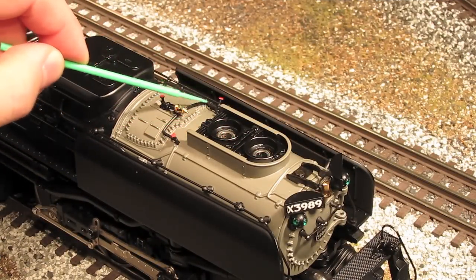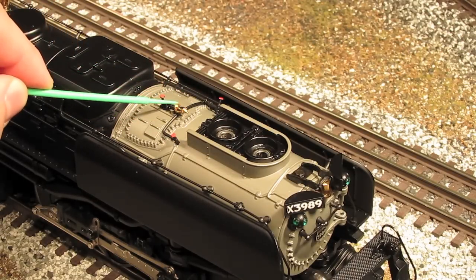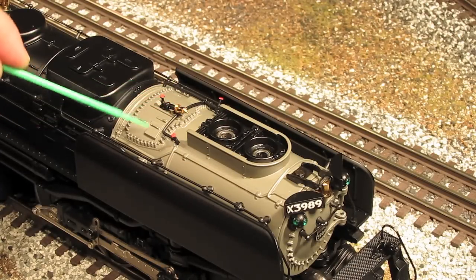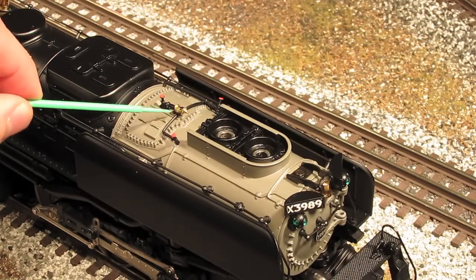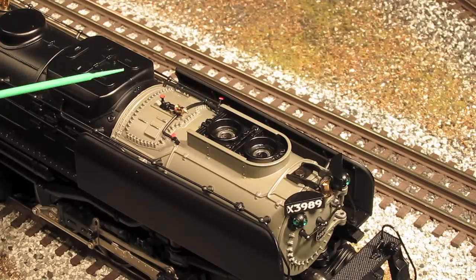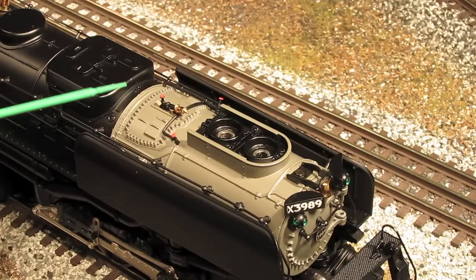Back here, we've got all sorts of separately applied hand-painted details. And right here is the smoking whistle. This has become one of the hallmark features of the Vision Line steam engines, and it is really neat. There's a little hole underneath the whistle here, and when you blow the whistle, steam shoots out of the whistle just like it would on the prototype. It is really amazing to see, and if you haven't seen it before, I promise you it's going to blow your mind when you see it.